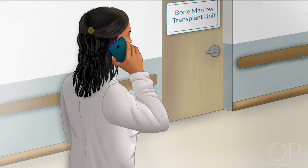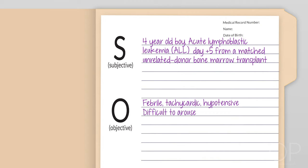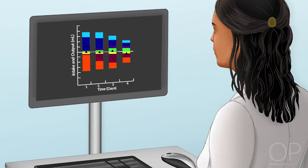You are the overnight physician on the BMT unit, and the nurse calls you to evaluate a 4-year-old boy with acute lymphoblastic leukemia, who is now day +5 from a matched unrelated donor bone marrow transplant. He continues to be highly febrile, tachycardic, and now has a blood pressure that is slightly lower than the normal range for his age. The nurse reports he is also slightly difficult to arouse, but will wake up and cry out for his mother. As the overnight physician, you quickly review the patient's chart, and on evaluation of his intake output over the last 24 hours, you notice the patient has decreased urine output. You also notice the patient has received frequent packed red blood cell and platelet transfusions over the last 24 hours for ongoing bleeding, noted mostly from his mouth.